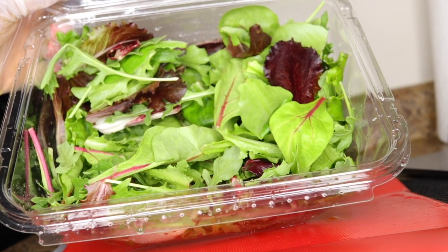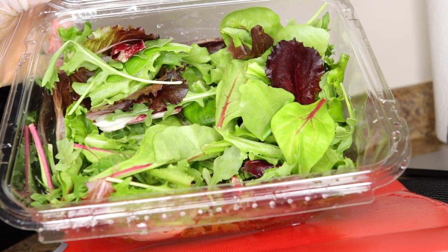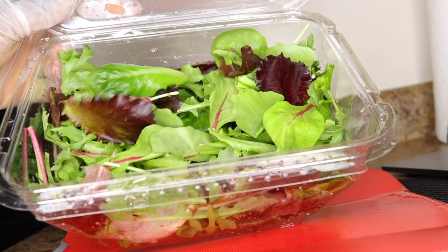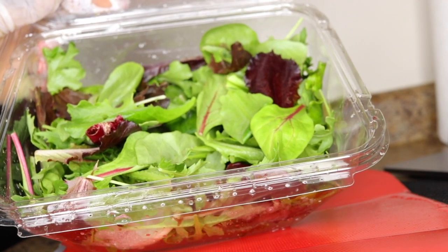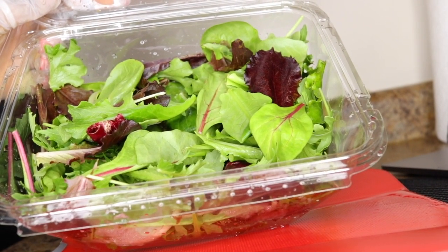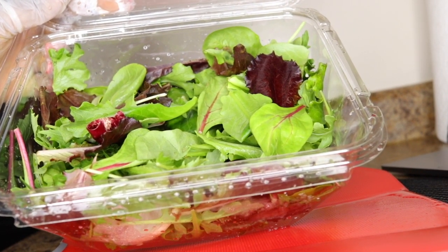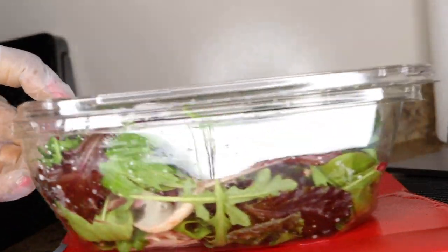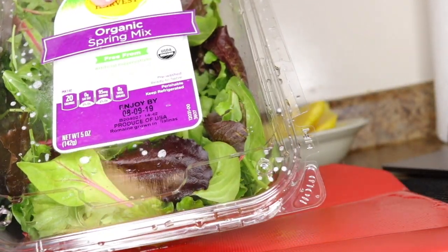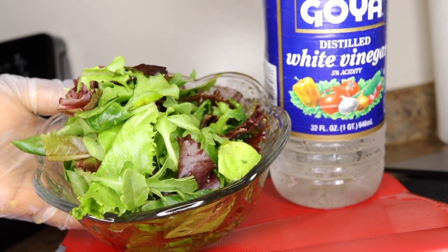The next, which is the most important here, are your green leafy vegetables. Green leafy vegetables contain all the vitamins and minerals. This is goodness. This is a combination of different green leafy vegetables. I have spinach, I have dandelion, I have kale. I just have a combination of all these baby leafy vegetables. You can come up with your own combination. I got this from Whole Foods Market. It is organic spring mix, so it's a mix of green leafy vegetables. This alone will give you all the vitamins and minerals.